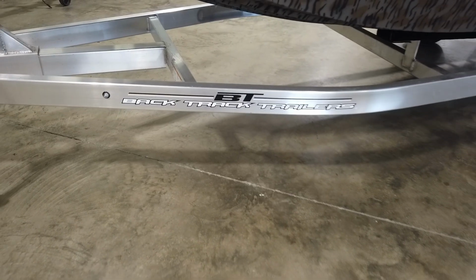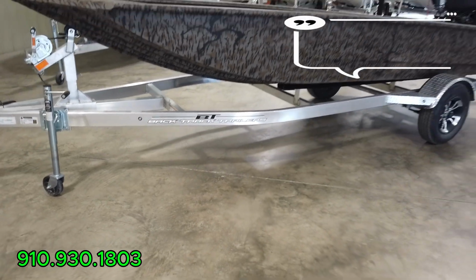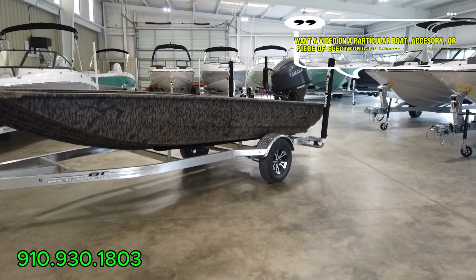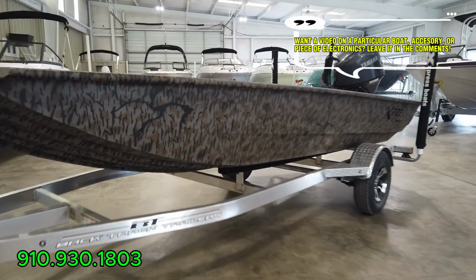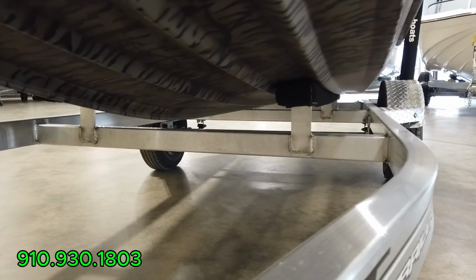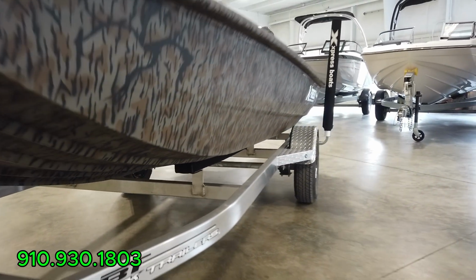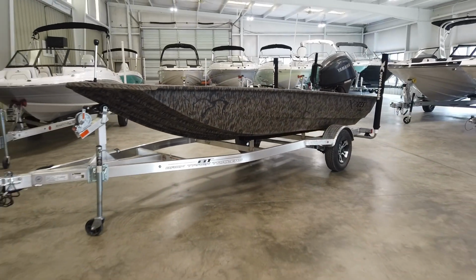Before closing out, I do want to point out that this boat is standard with a backtrack aluminum trailer. So if you're going to be doing some saltwater adventures, you don't have to worry about rust from a painted trailer. It is all welded, custom made for the boat. Again, made in the same building. So it's going to load and unload extremely easy, and it's just set up perfect for the boat. So comes standard with this package with that aluminum backtrack trailer.